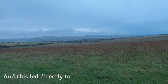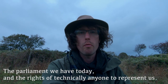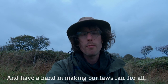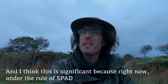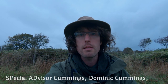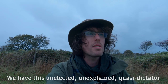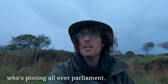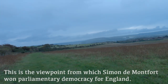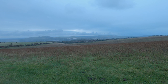And this led directly to the parliament we have today and the rights of technically anyone to represent us and have a hand in making our laws fair for all. And I think this is significant because right now, under the rule of SPAD, Special Advisor Dominic Cummings, we have this unelected, unexplained quasi-dictator who's pissing all over Parliament. So that's why this matters now. This is the viewpoint from which Simon de Montfort won parliamentary democracy for England.